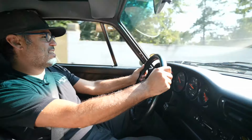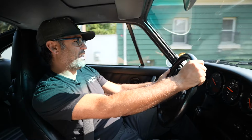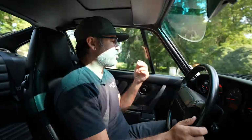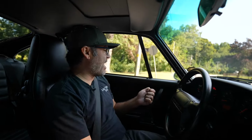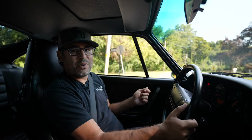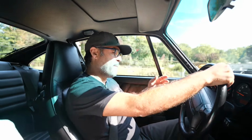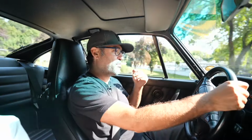It's simple. It's not crazy loud. It's not like loud like a Lamborghini or a Ferrari, but there's just something to it. There's just something to these older Porsches that you just can't compare any other car to. The German engineering, similar to some of the Mercedes-Benz back then, those were the best cars in my opinion.